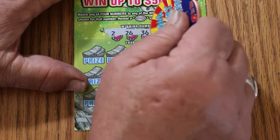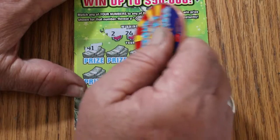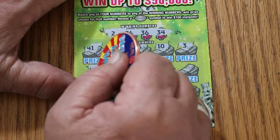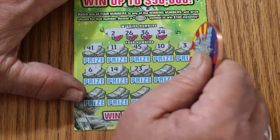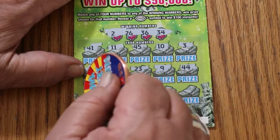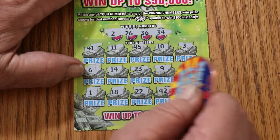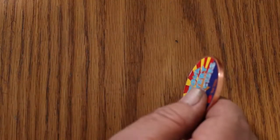Okay. Ticket 48. Can we get a back-to-back-to-back? 2, 26, 36, and 34, 41, 11, 45, 10, 3, 6, 14, 23, 9, 44 club, 1, 18, 22, 42, and in the corner, randoms 32, but no back-to-back-to-back.